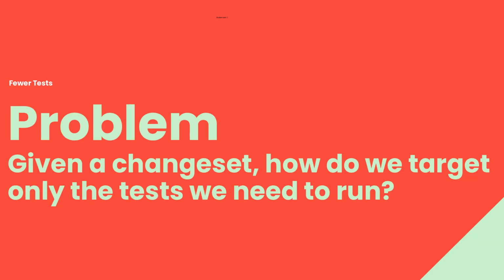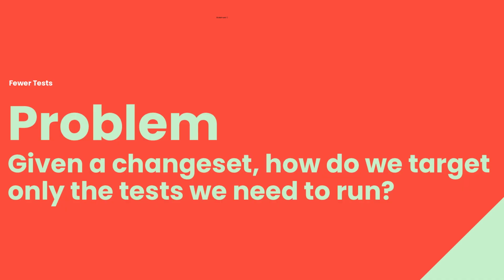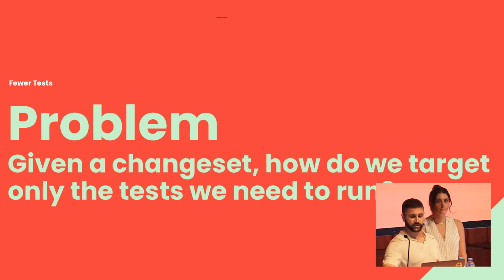Okay, so the change throughput is pretty high. We have up to 100 pull requests a day. And here's the thing, though, most pull requests only touch 1 or 2 features or components, right? Since developers will work in their slice of the project, usually 1 or 2 features at a time. So ideally, given a pull request, only the features that change should be tested, right? So really our high-level problem here is, how do we figure this out for each and every change set?